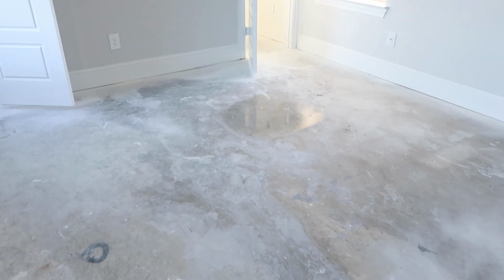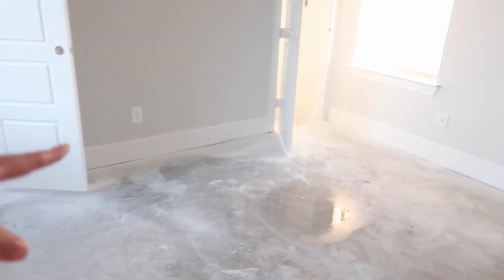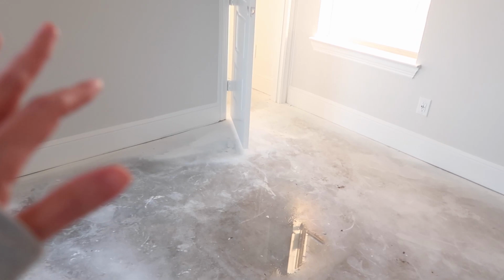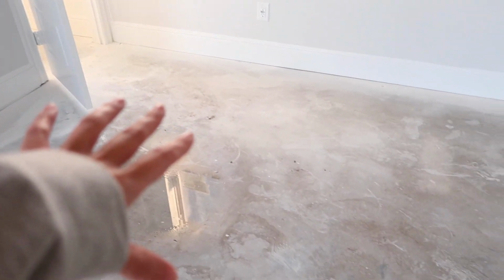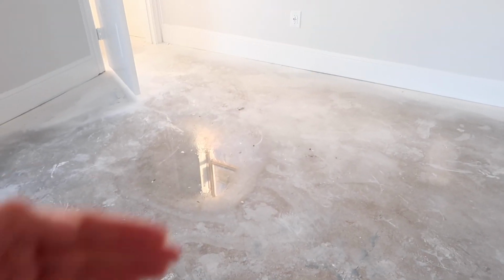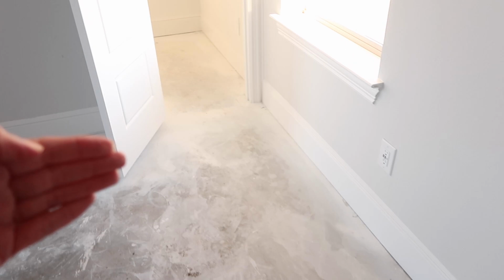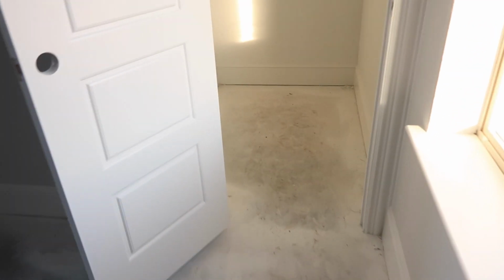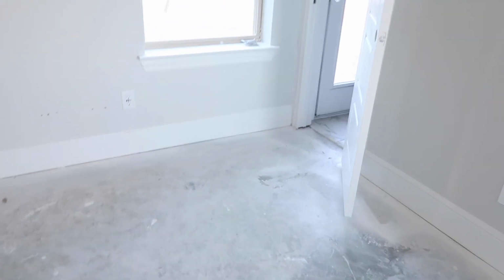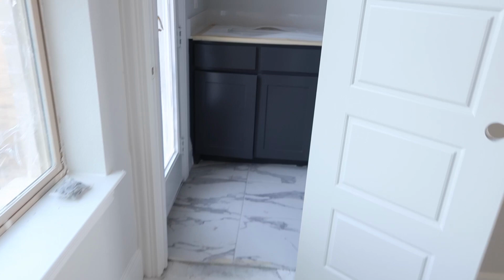So another problem is, see this water spot? And then see all of this stained concrete. Whenever it rains a lot or we have a freeze and then a thaw, water is coming in from the foundation, along the edges and stuff. I think it's a drain tile issue, like they didn't put the drain tiles under the slab the right way. But I don't know, they're going to have to figure that out.